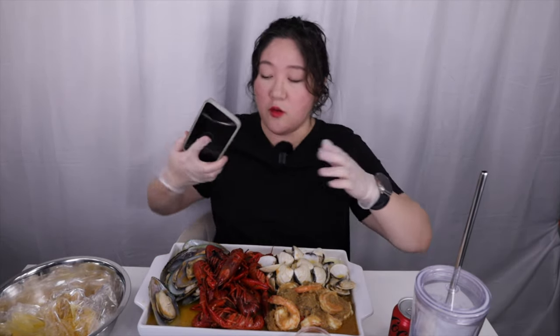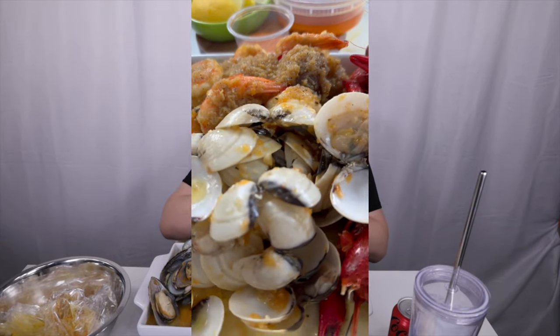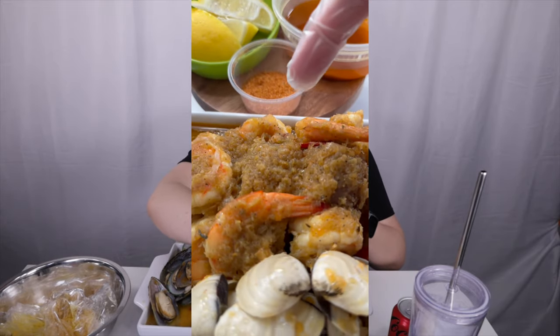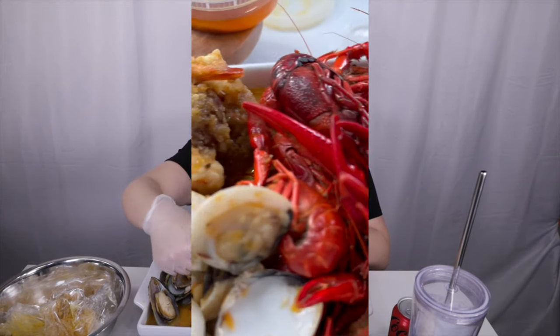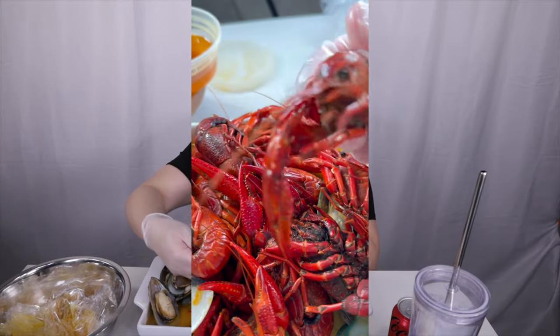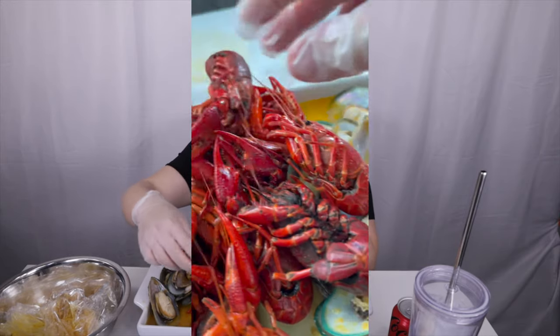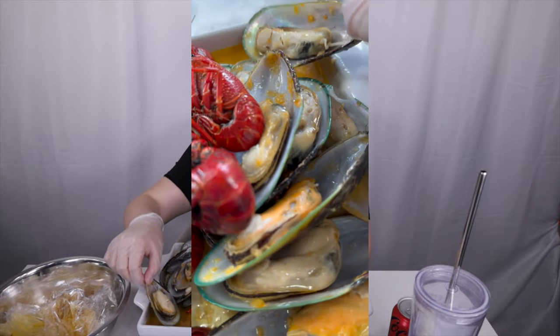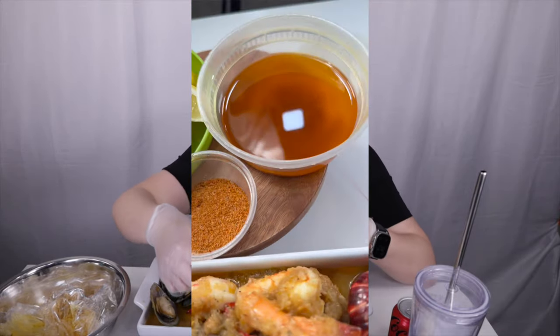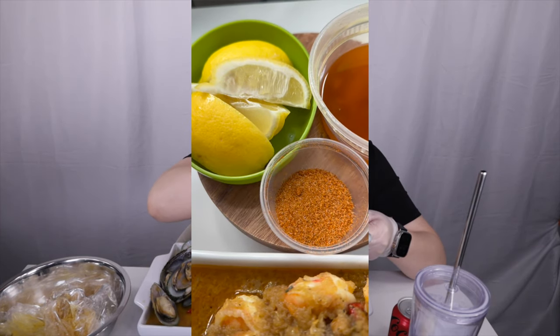We're gonna start off by giving you a grand tour via Jen's phone. We're starting off with the clams, ladies and gentlemen. Then we have our shrimps that are deveined. Our crawfish. Hello there. And then we have our mussels. Very good. And then we have our garlic butter, Cajun seasoning, and lemons.